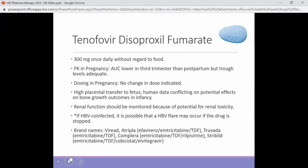Because this medication is highly renally metabolized, it's very important that we're monitoring patients' renal function on this medication. And again, similar to the last two medications that we spoke about, tenofovir also has activity against hepatitis B. So that same hepatitis B warning does carry through with this medication as well. The brand name for this medication is Viread.